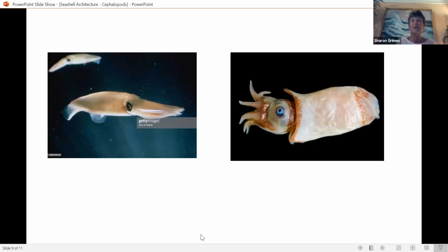The picture to the left is a regular squid swimming around in the water, and the squid that looks like he is in a basket is the species that makes the ram's horn shell.